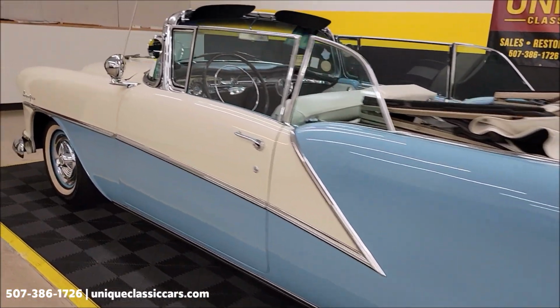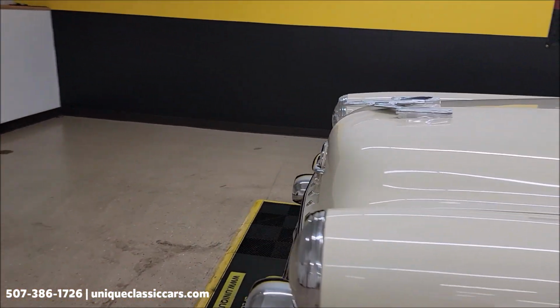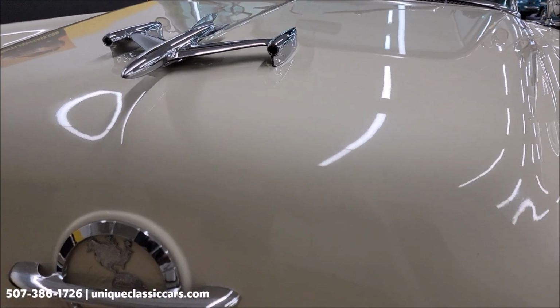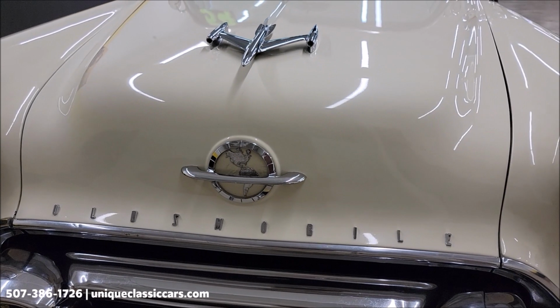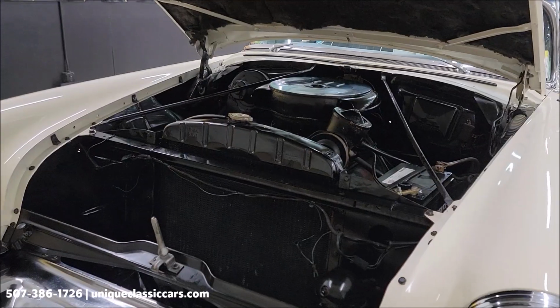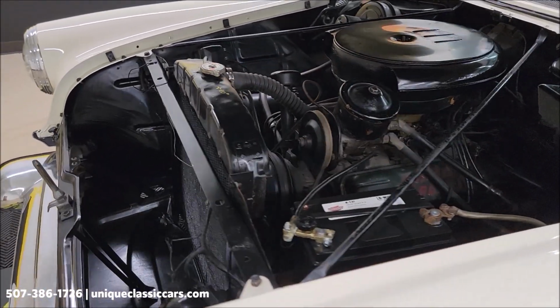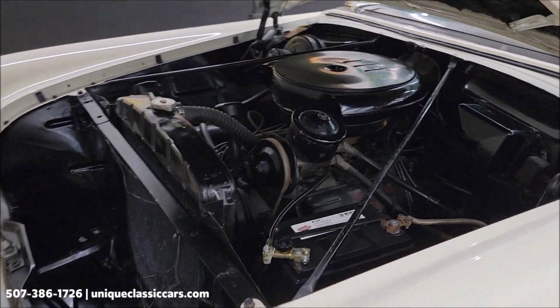Slip up to the front. Let's get this hood open. Check out that engine bay and wrap this video up. I think I can get this one one-handed here. Let's see. Maybe not. I'm going to have to pause this. It's going to be a little tough to get it one-handed. Hold on. We'll get that hood open and check it out. All right. Made it a little easier when I grabbed in the right spot. There it is.